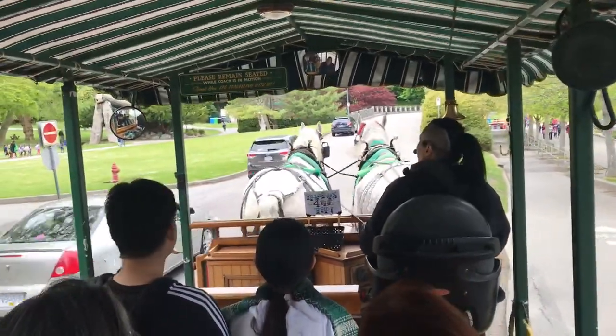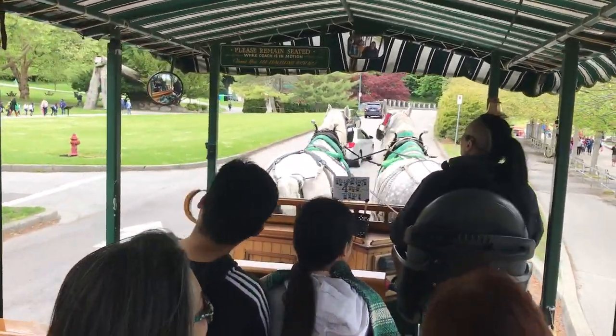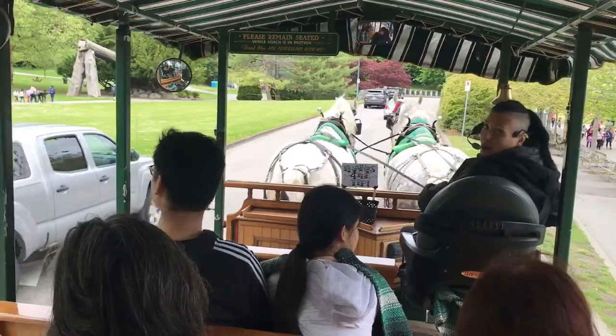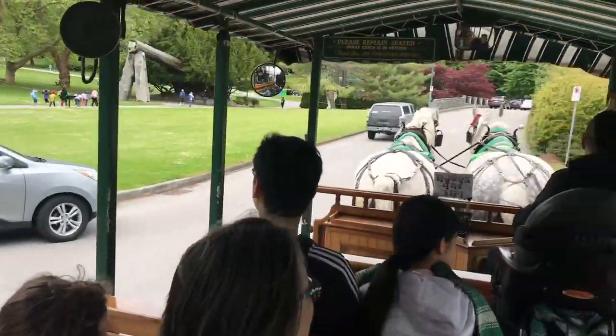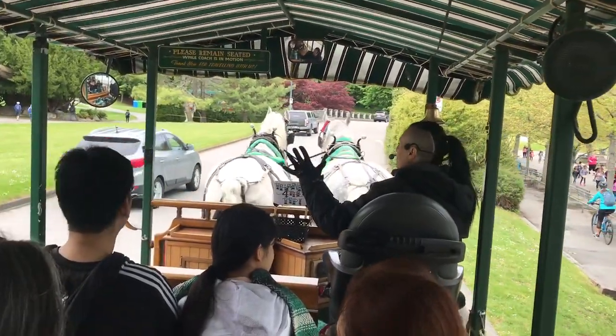Is anybody going to the aquarium? The aquarium is fabulous. It's so good. It is fabulous. Did you go? Several years ago. Oh, good. Fabulous. So on the left-hand side, this is the back of it. I love the aquarium. It's a great aquarium.